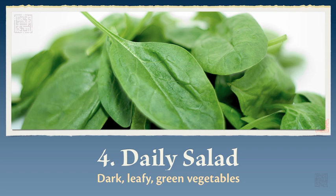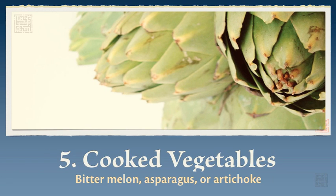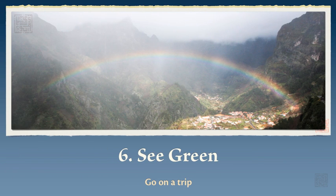As for the cooked vegetables, we'll call that number 5. You want to have things that you usually don't buy, probably bitter melon, asparagus, globe artichoke. These have a sour, bitter flavor, so a lot of people don't actively get them. But they're good for the liver detox, and with the full list that we'll include in some of the supplementary material, you can choose one from the list and go and get that every day of the week for the liver detox.